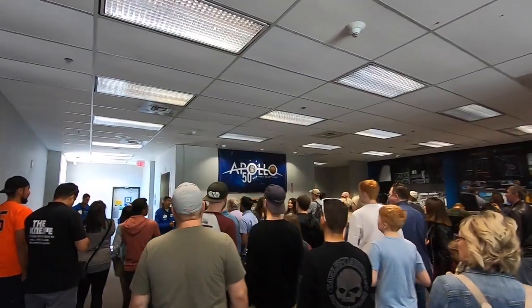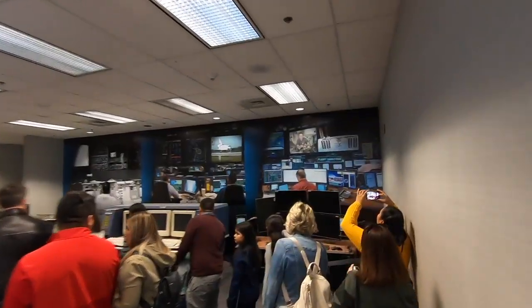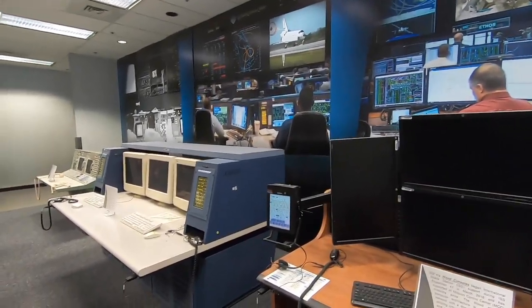Before we head upstairs to check out the Orion's control room, I have to go over a little bit of information and a couple of rules. Now, first and foremost, we will be going up a total of 54 steps and down a total of 54 steps as well.